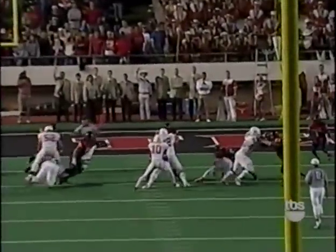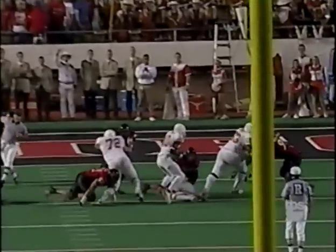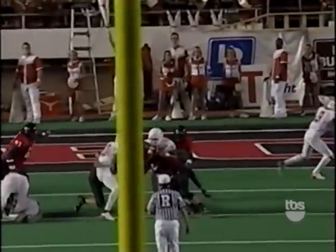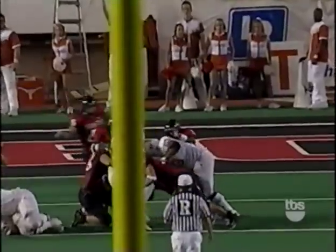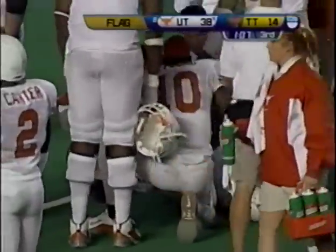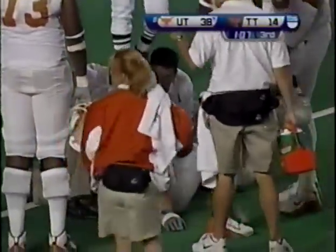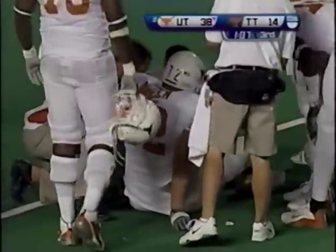Dead ball. Unsportsmanlike conduct on the defense, number five. Half an inch to the goal. First down. It looked like Will got almost like a crackback block on him. See at the end of the play? Yeah, he had another one of the players hitting him. You got unsportsmanlike conduct against Texas Tech. Couldn't come at a worse time for them.